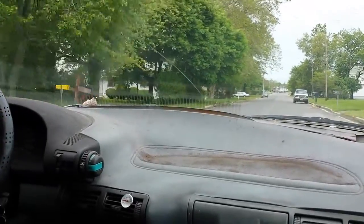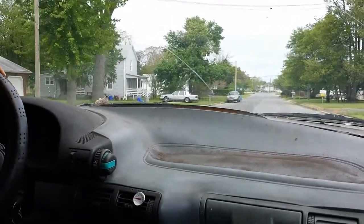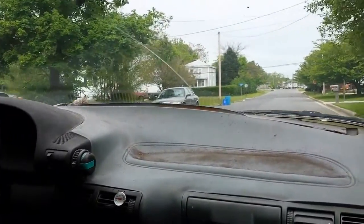Bit of noise because there's a bent heat shield over the catalytic converter. It rattles up against the frame. I've tried bending it back into shape. It just makes different noises. So whatever.